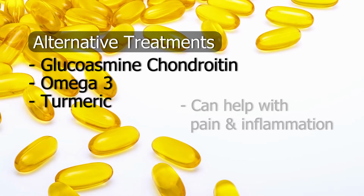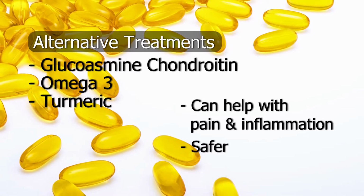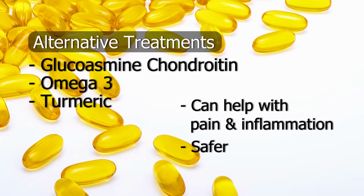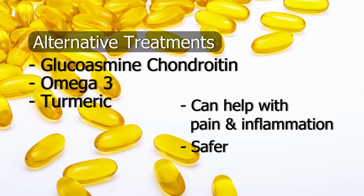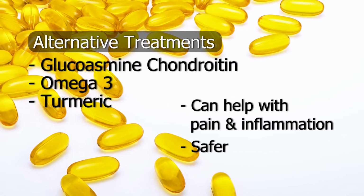These can help with not only pain, but they can also help with inflammation. They are much safer than taking anti-inflammatory medications or chronic narcotic medications. And I think if they can help in terms of pain, that is a preferable route to use.